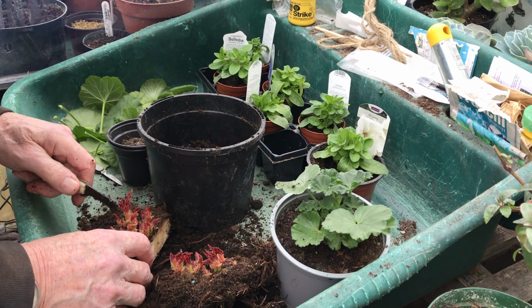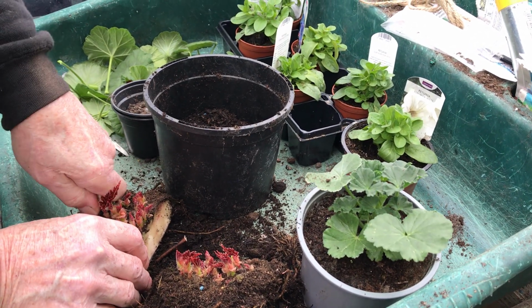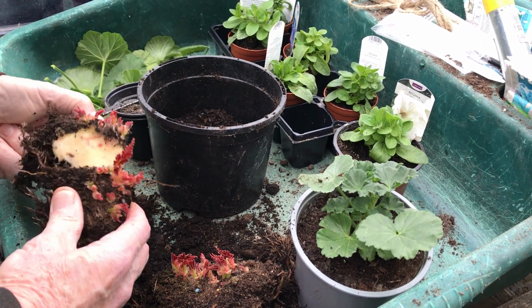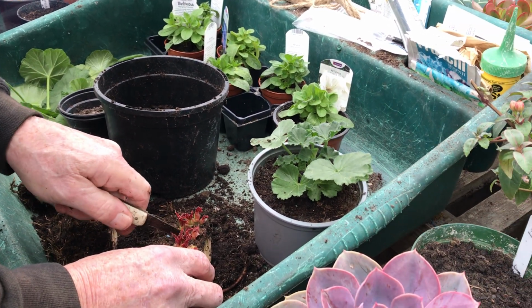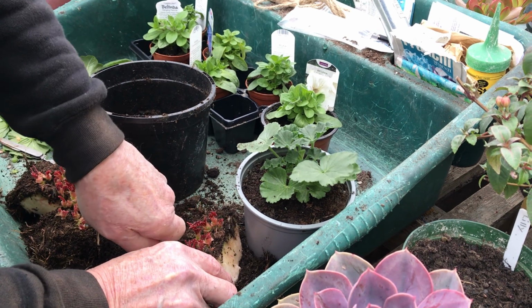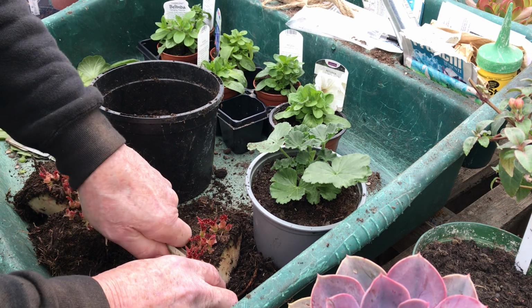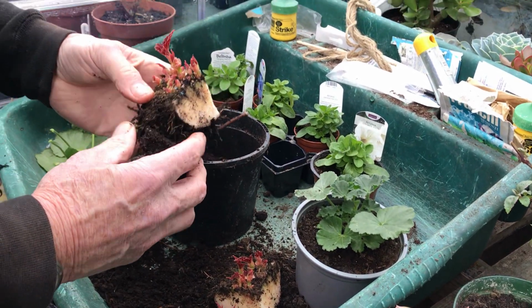Now then, that's still quite big, so you can, if you want, cut it again and turn it into 4 plants. So we've got 2 there and 2 here. You can use a kitchen knife if your wife doesn't mind. But we've got 4 plants there.